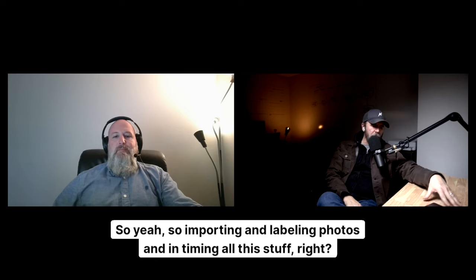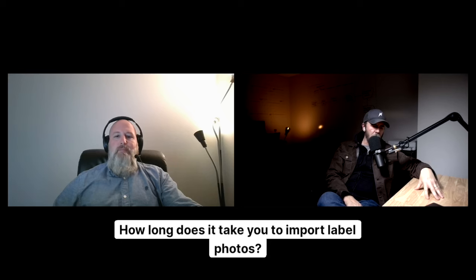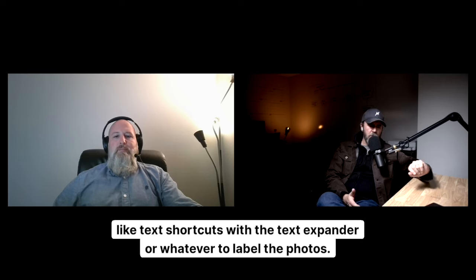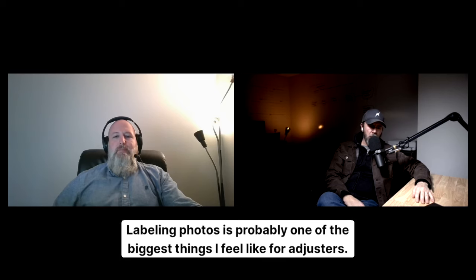So importing and labeling photos, and then timing all this stuff, right? How long does it take you to import and label photos? If you can use text shortcuts with a text expander or whatever to label the photos. Labeling photos is probably one of the biggest things, I feel like, for adjusters.